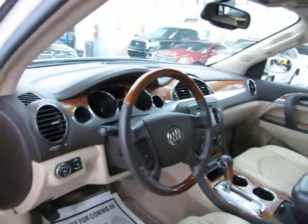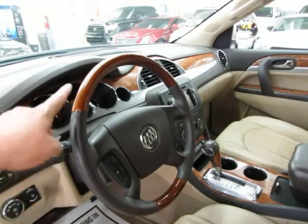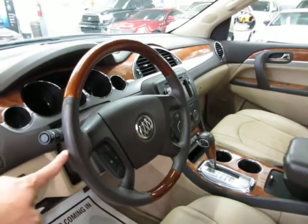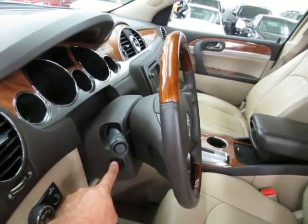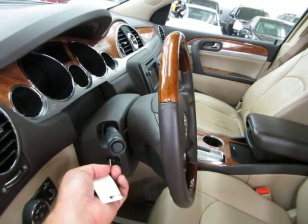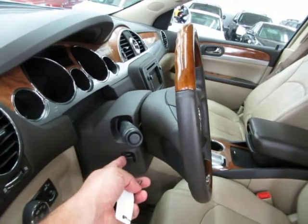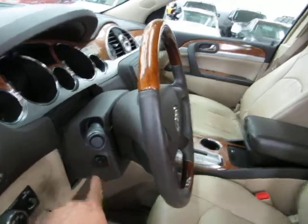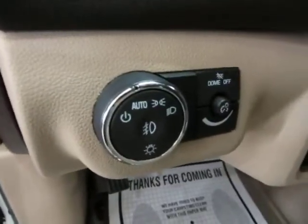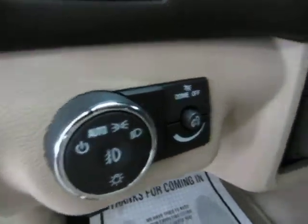Not only do you have the wood trimming on the door panels, but also all across the dash, and the steering wheel has wood trimming in the top, in the bottom, and it's leather wrapped on the sides. You've also got a power tilt wheel. And it's also telescopic, means it comes in away from you or comes out toward you. Got automatic headlights and fog lights. The automatic headlights, you can set them to come on at sunset and come off at sunrise. Let me go ahead and get inside and get it started for you.